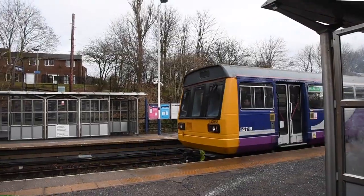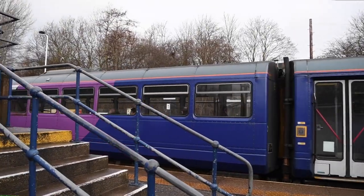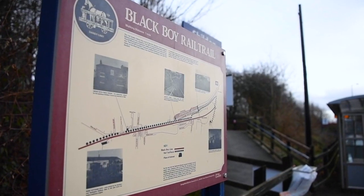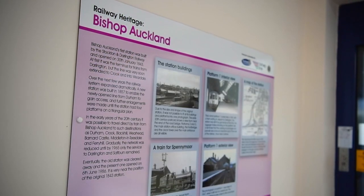We've worked with the local councils to implement schemes such as a cycleway between Shildon and Newton Aycliffe, and with the North Eastern Railway Association to produce the heritage interpretation panels which you've seen at each of the stations. As we approach the 200th anniversary of the Stockton and Darlington Railway, special thanks must go to the community along this Bishop Line, which has provided station adoption for all of the stations.